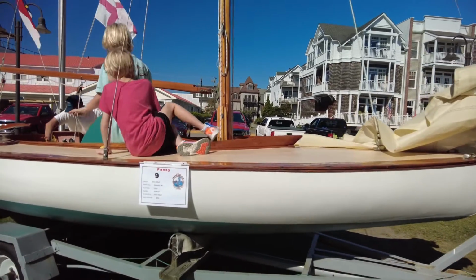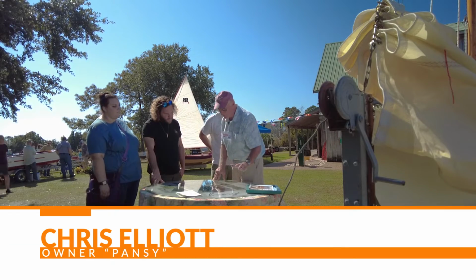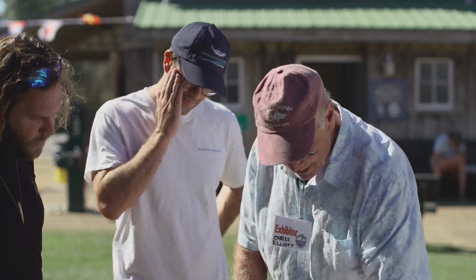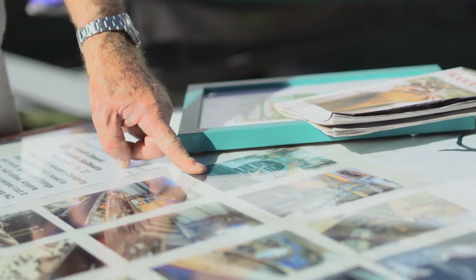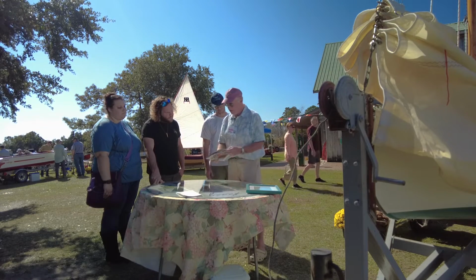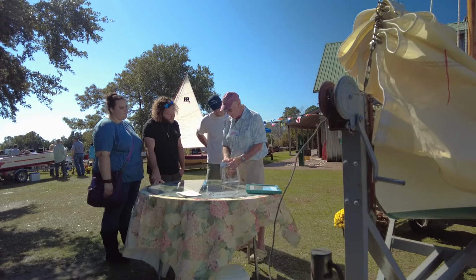The entire deck was, the deck framing was in place, the decking was replaced, the tabernacle which holds the mast was replaced, a lot of trim. Anyway, there she goes. She was featured in Wooden Boat magazine, which is a real hoot. That doesn't happen often. Our show features wooden boats.